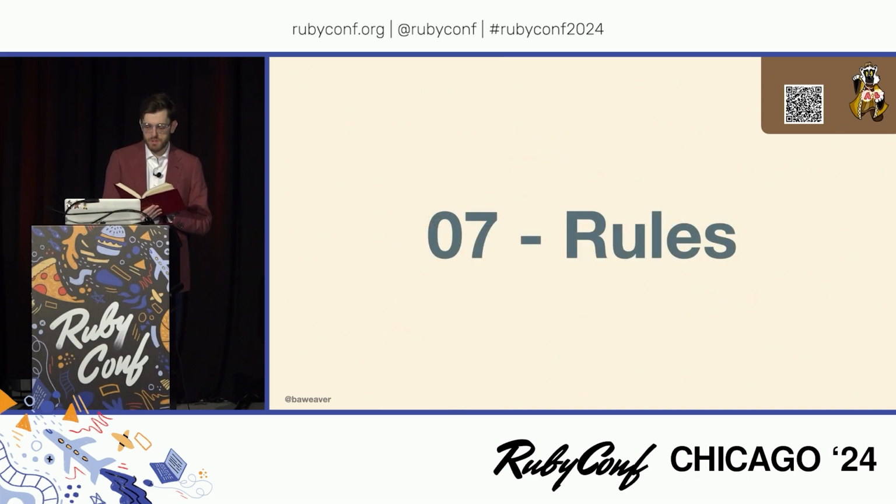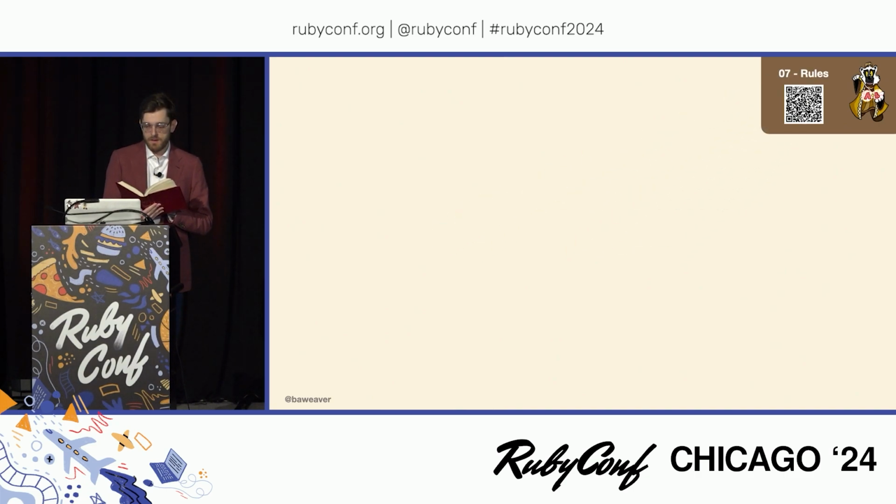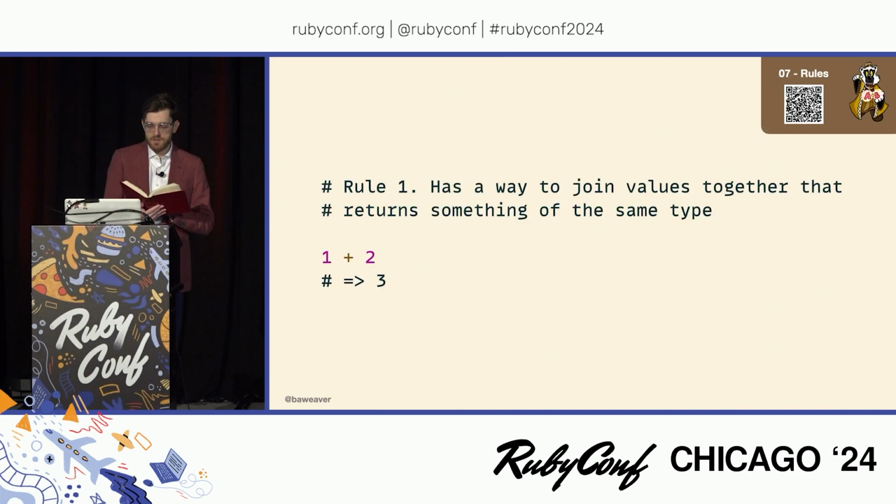Now, as with mappable, there are a few rules to observe here that make something reducible. Rule 1 is that we have a given type like numbers and a way to combine two numbers that gives us back another number. Why is this important? Because we can't predictably keep combining things if the types aren't the same.